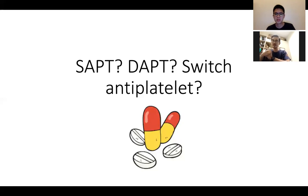Okay. And in terms of the DAPT duration, because I understand for the high-risk TIA or the mild strokes, we have the CHANCE and POINT trials where the duration of the DAPT is fairly different. So how long do we give the DAPT for these patients? So the China trial came first, and it shows that if you give it for 3 weeks, there's a benefit, and then you drop it to a single antiplatelet.